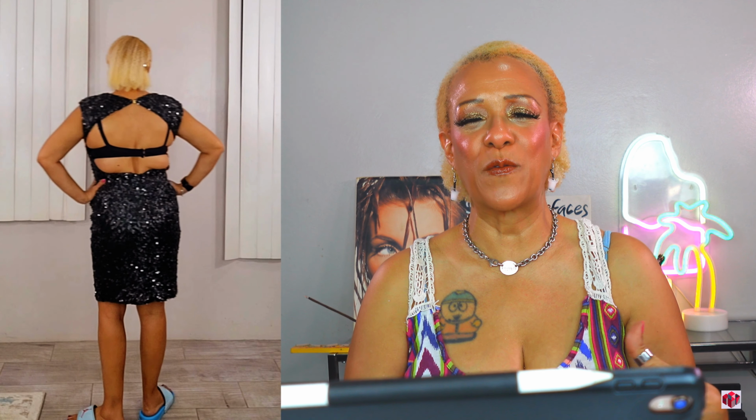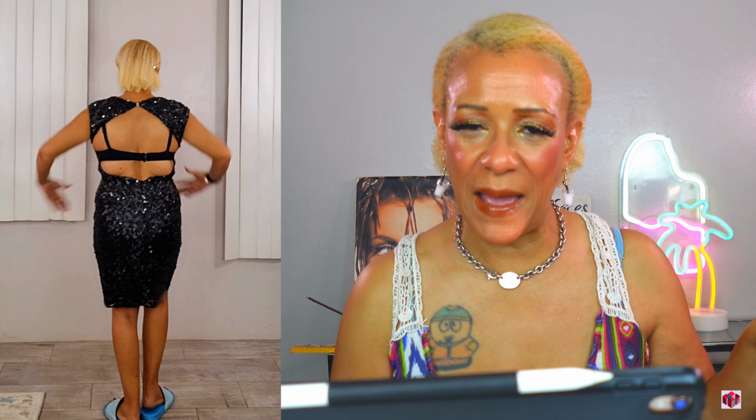Look at the sequins. It is so stunning. They're actually these little circle paillettes from head to toe all over the dress. It's got a back out. How sexy can you get when you got a back out dress? I love this dress. I've worn it a million times. Any formal event, this dress is going to work.